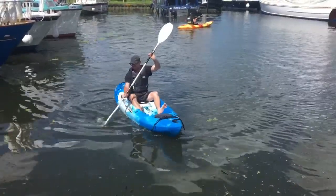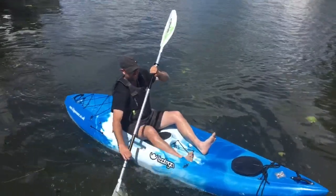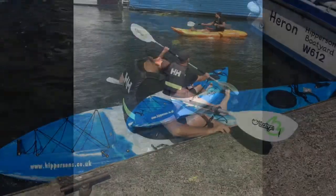Same as on the canoe, you can use the paddle to butter the coast to get the kayak to move sideways and help you get in to where you want to be to finish up nice and smoothly. Easy when you know how.